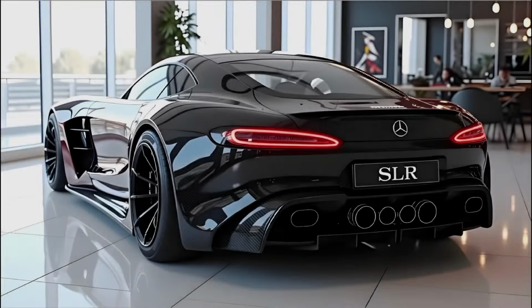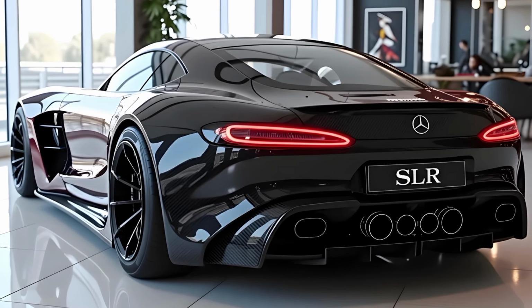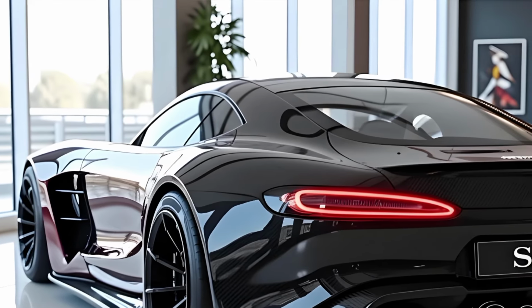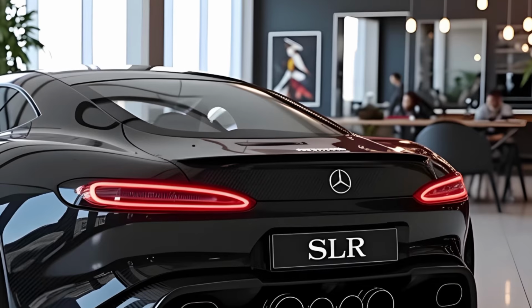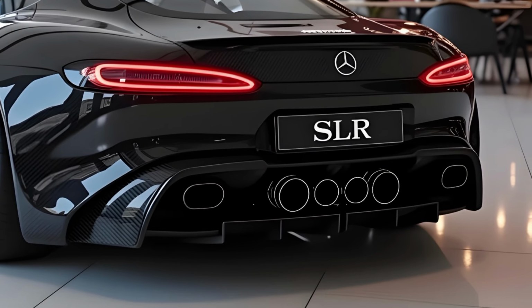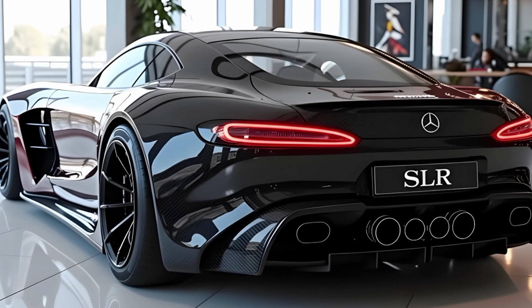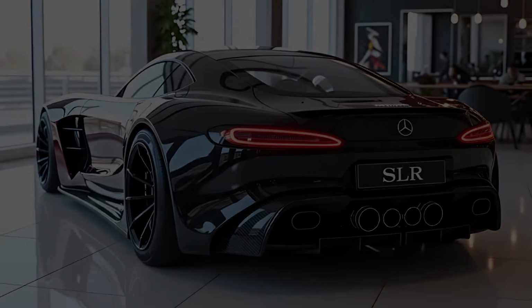The numbers are insane. 0 to 60 mph? Just 2.3 seconds. Top speed? Around 220 mph. And the craziest part is how smooth and composed it feels even when you're pushing it to the limit. The 9-speed dual-clutch transmission shifts faster than your brain can register, and the active aerodynamics adjust automatically to keep you glued to the road. The adaptive suspension uses sensors to analyze every millimeter of the surface, making constant adjustments for maximum grip and comfort. Driving the SLR McLaren feels like piloting a spaceship that's disguised as a car.